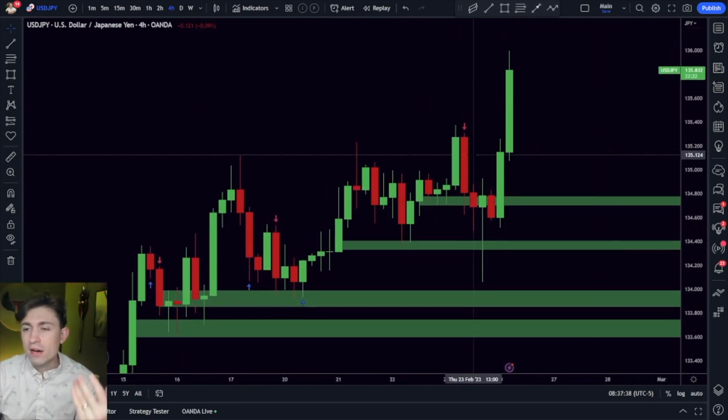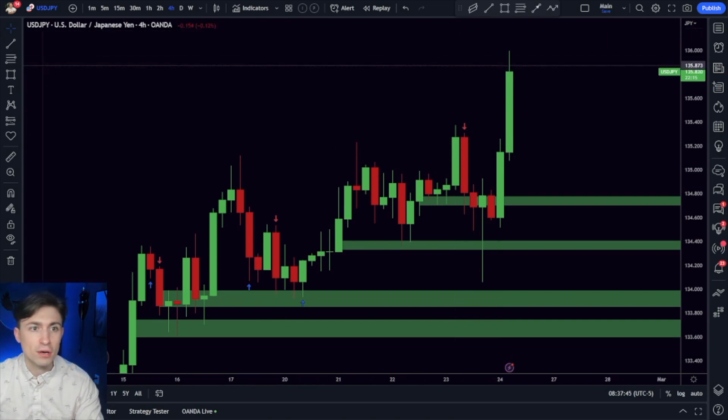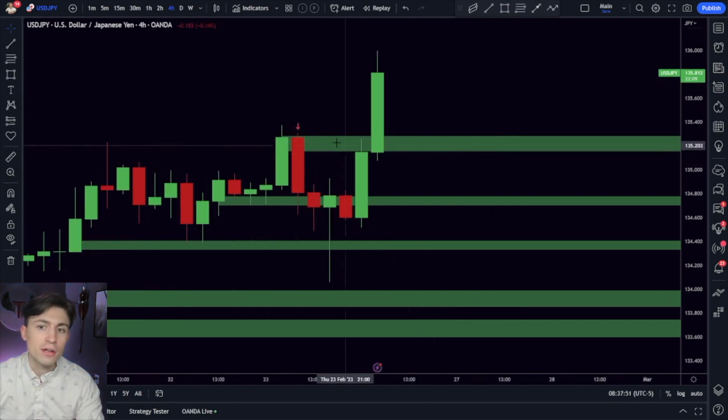The truth is, I really am just going to prepare myself for a possible pullback or opportunity to get back into this market if something presents itself. So here's an updated look. We had a breakout through the highs. This level now has to be considered support.